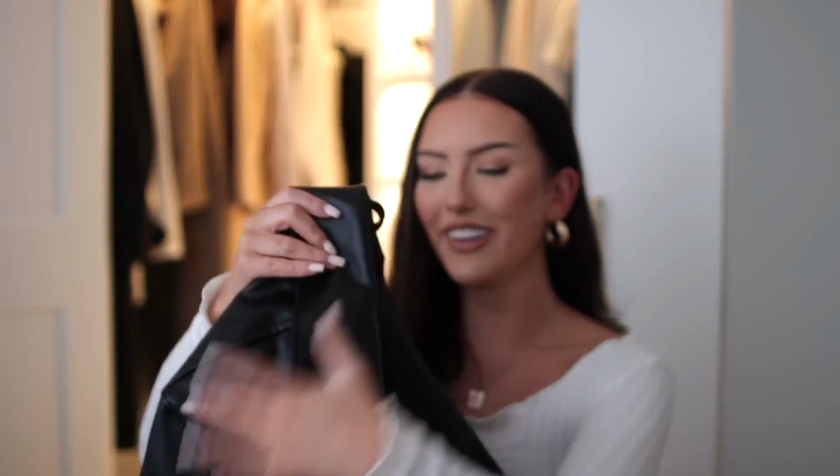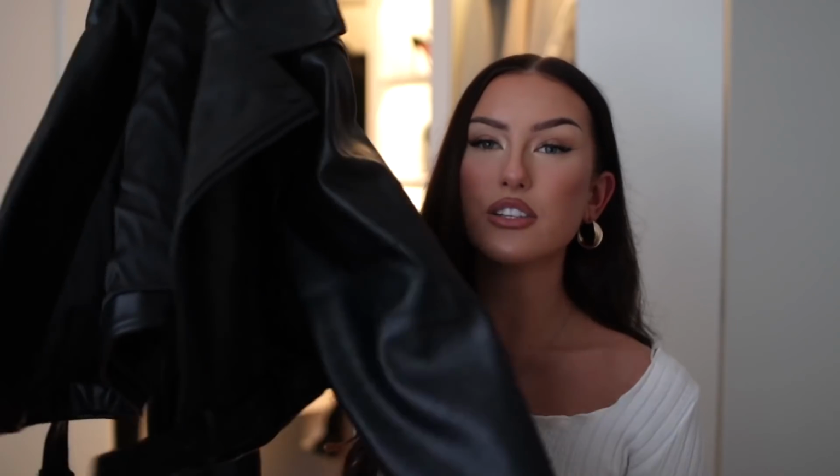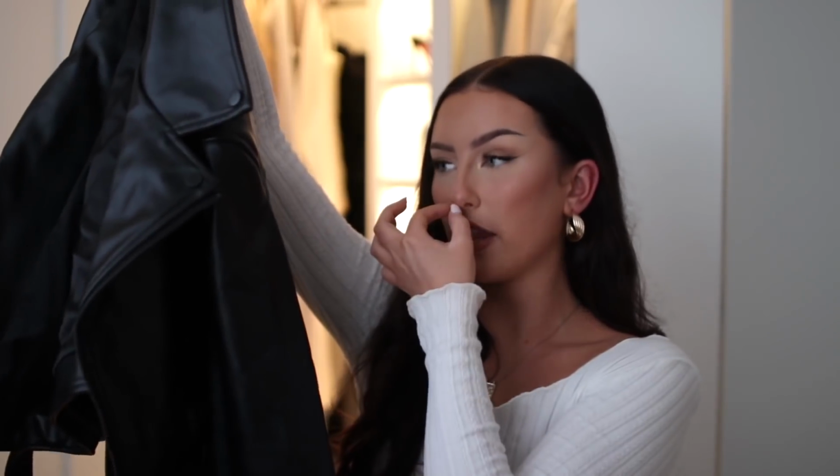And then last but not least, I actually got a leather jacket, which is probably the wrong time of year to get a leather jacket, because obviously it is getting a little bit warmer, but I saw this on the website and I just couldn't not have it, because I feel like I've been looking for the perfect leather jacket for the longest time now. Obviously it's faux leather, not real leather, but I just loved everything about this in terms of the shape. Super boxy in terms of the fit, but it's a nice length too.